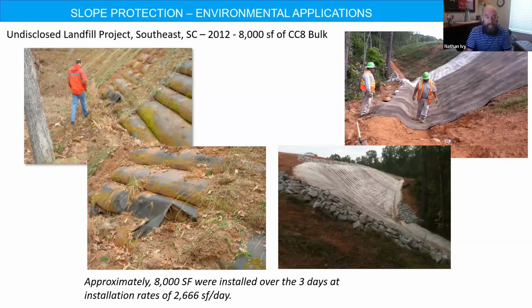This is a slope protection application that we did on a landfill in South Carolina. Their existing slope wall was failing. You can see in the photographs, the two photographs on the left. So they went right over that existing wall with a concrete canvas. Again, secured the top and the bottom with riprap in this example. Had a swale down at the bottom to handle the water runoff from that slope.